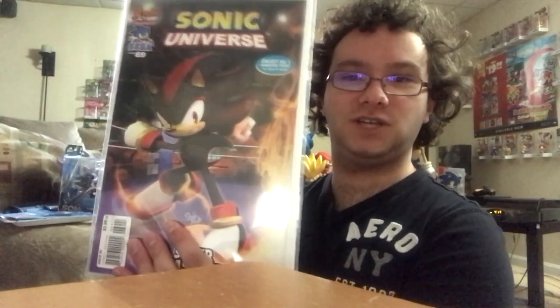We have the adventure variant of Sonic 265, the Werehog busting out the moves. Very nice. And one of my other favorite comic covers is issue 270. Is this Jasmine Hernandez? I think it is, but yeah, with Sonic, Tails, Amy, and Knuckles. Really nice. The Super Smash Brothers variant for Shadow of Sonic Universe issue 69.